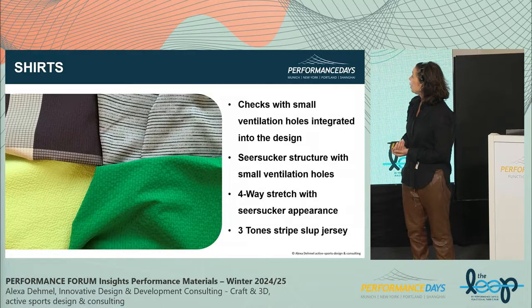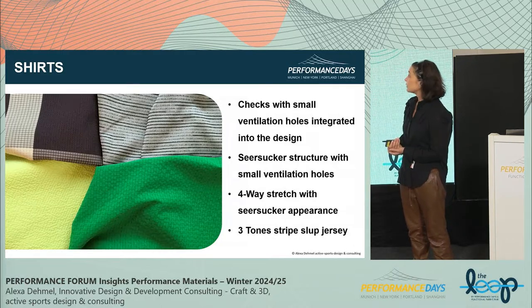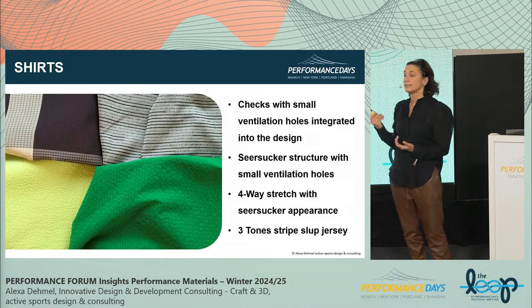The text with small ventilation holes integrated into the design. Seersucker structure with small ventilation holes. Four-way stretch with seersucker appearance. And three-tone striped slub jersey.